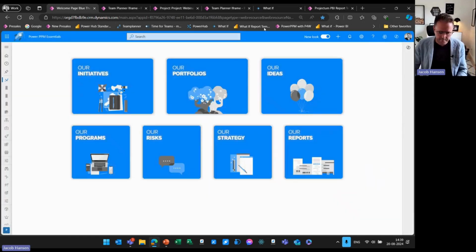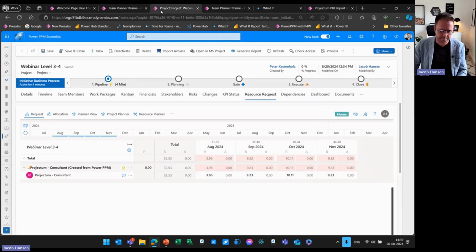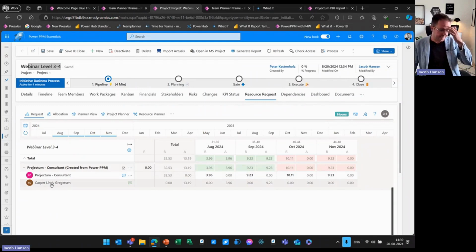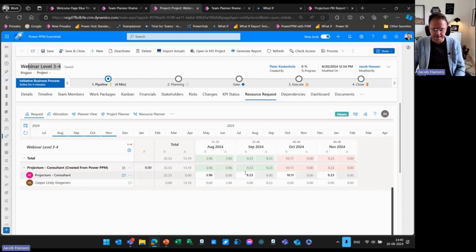So going back to, just need to find the tab. Going back to level 3 and 4 as a project manager and refreshing my screen, I can now see that Casper has been allocated. There's even a chat message, and I can see that some of the hours has been fulfilled in the allocation of it.